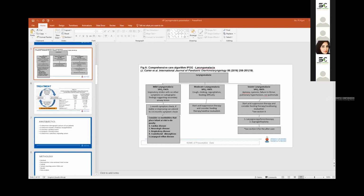So our aim was to determine the kind of patient that we are seeing and to check the burden of the disease of laryngomalacia, and also to see if our novel grading system will be able to help us determine the severity of disease, and also to propose a scoring system and determine the usefulness of this new grading system in our patients. This was a retrospective cross-sectional chart review, done at the tertiary center, Steve Biko Academic Hospital, and the data analysis was done by our statistician.